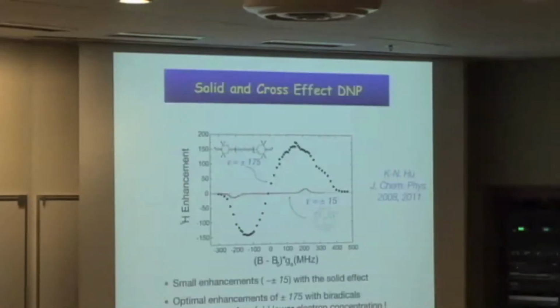Now, what you do in a DNP experiment is actually sweep the magnetic field, as I indicated here, and this just shows you what we call a field profile. This is a field profile for the solid effect. And this is a field profile for the so-called cross effect with this biradical bTbK that Kan-Nian Hu recorded, and it gives you this factor of 175. You can see the difference in going from a monoradical, this is trityl radical, which I haven't talked about, which gives you a solid effect. It gives you about a factor of 15 enhancement, and if you go to the biradical, you get 175 or so. It's more than an order of magnitude increase in sensitivity.